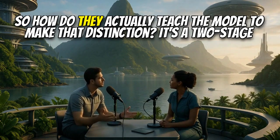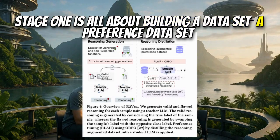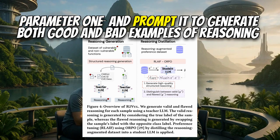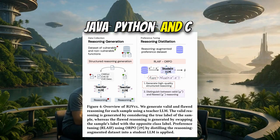I see. So how do they actually teach the model to make that distinction? It's a two-stage process, which is pretty neat. Stage one is all about building a dataset, a preference dataset. Okay. They use a big, powerful teacher model, Qwen 2.5 Coder 32B Instruct, a 32 billion parameter one, and prompt it to generate both good and bad examples of reasoning. Both. How do they get the bad examples? Well, first they generate the good examples. They prompt it for structured reasoning about code snippets in C#, JavaScript, Java, Python, and C.